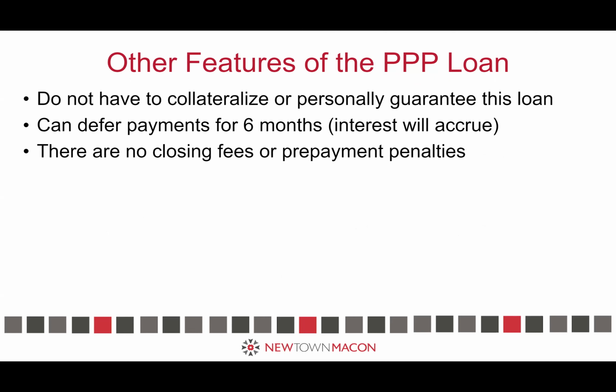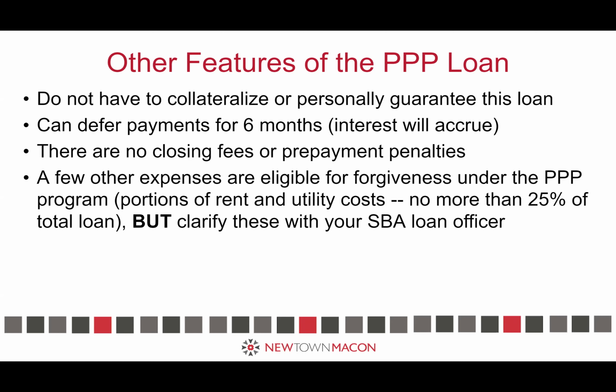We have really emphasized this to a lot of people. At least for now, even if you have questions about how you're going to use it, you should apply, because if it turns out that something changes and you don't want it, don't need it, can't use it in a way that'll get you forgiveness, you can always pay it back, and there's no fee incurred to you, and there's no prepayment penalty.